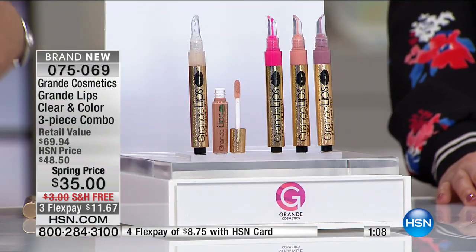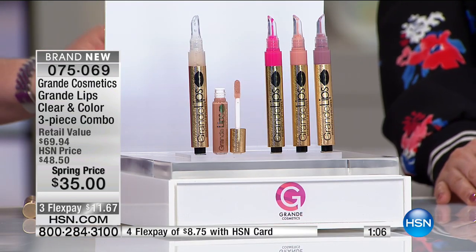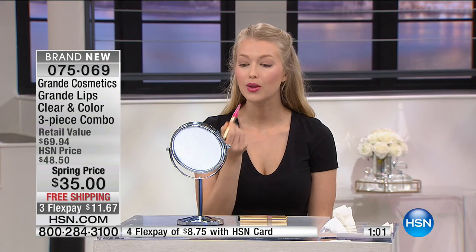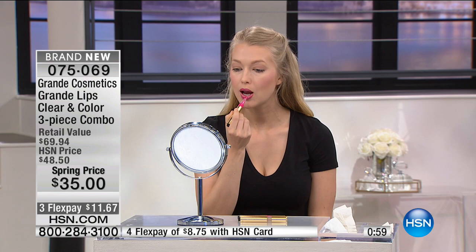This has only been available to professionals. People at salons and spas have been recommending that. That's why I've won all those awards. And now it's available to the people at HSN. And I'm so happy for everyone to get to try it, because I know that a lot of people are losing volume in their lips, and they have lines in their lips.